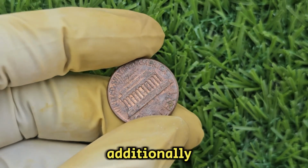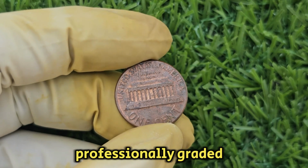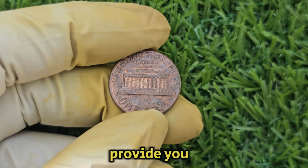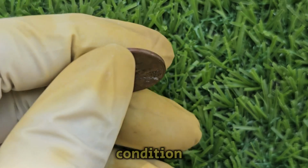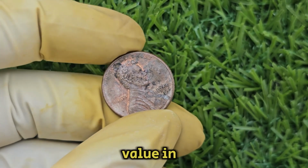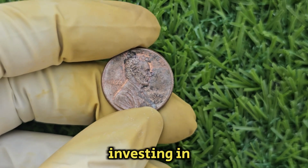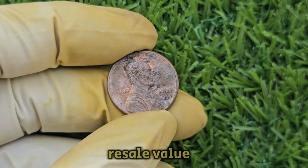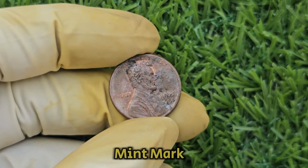A well-preserved 1985D Mint Mark Lincoln penny with sharp details and minimal blemishes will be more desirable to collectors and dealers. Additionally, consider getting your coin professionally graded and authenticated by a reputable grading service. This will provide you with an official assessment of the coin's condition and help you determine its true value in the market. Investing in a grading service may seem like an extra cost, but it can ultimately increase the resale value of your 1985D Mint Mark Lincoln penny.